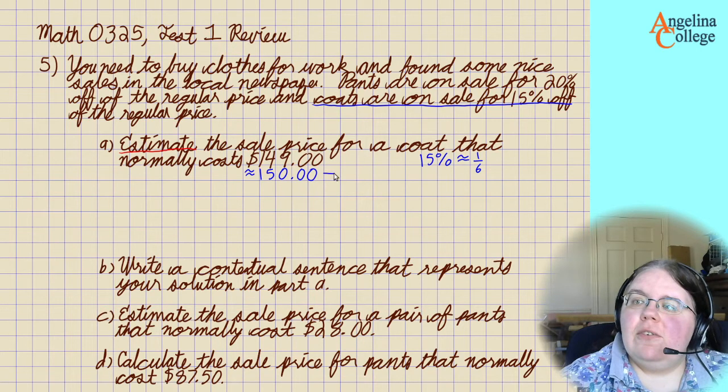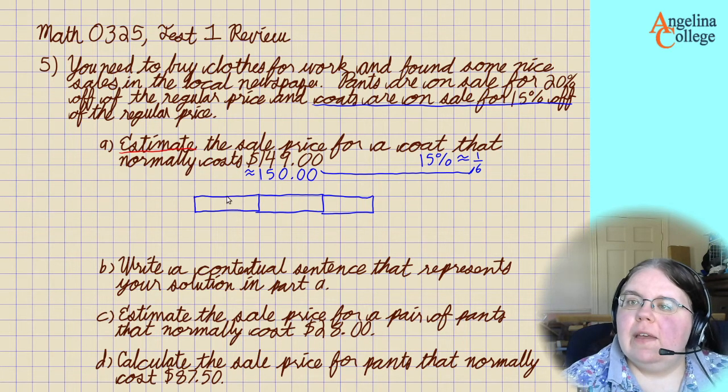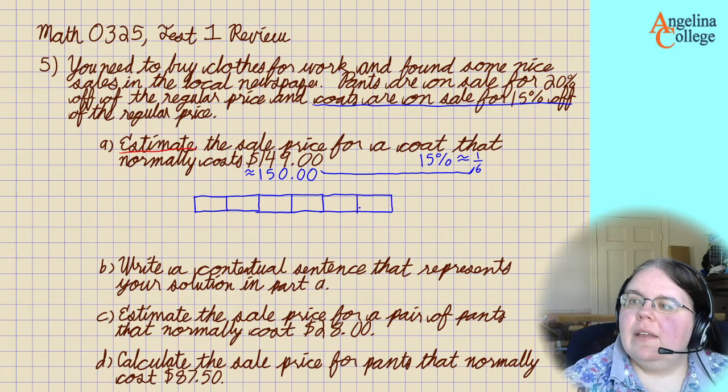Now I noticed that these two will pair together well because 150 can be split into 6 pieces. How? Well, if we have 150, we could split it into thirds that are $50 each. So 50 and 50 and 50 would make 150. But if we split those thirds each in half, then they'd be sixths. Whoops, I didn't draw this last one quite how I wanted to. Let me fix this. Sketching errors happen. Okay, so if this is 150 in all, then each of those pieces would be 25.